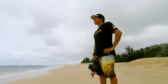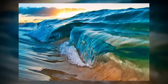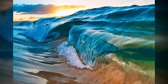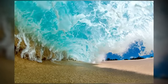My name is Clark Little, and I am a wave photographer on the North Shore of Oahu. I'd say my specialty is shore break. Shore break is a thick, lot of water that breaks on the sand. Sort of monstrous looking, so it's kind of scary, raw, but beautiful.